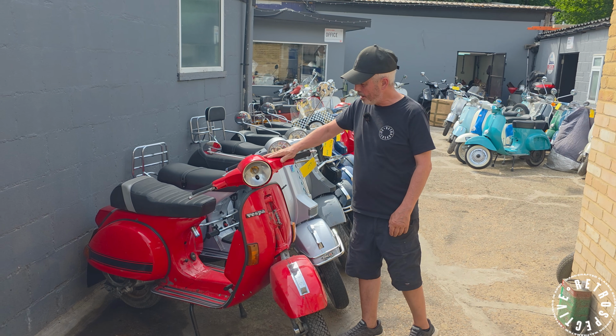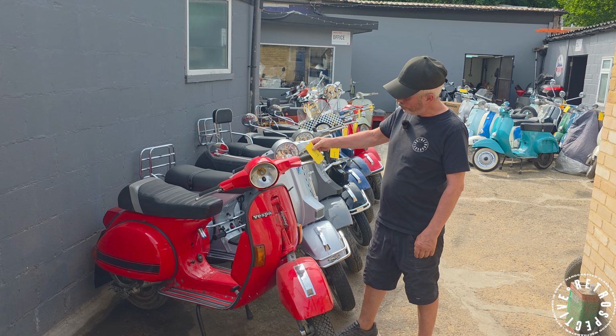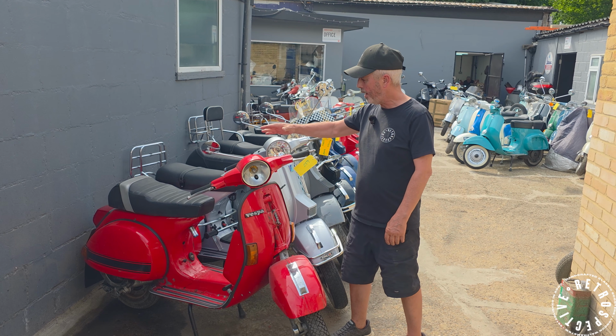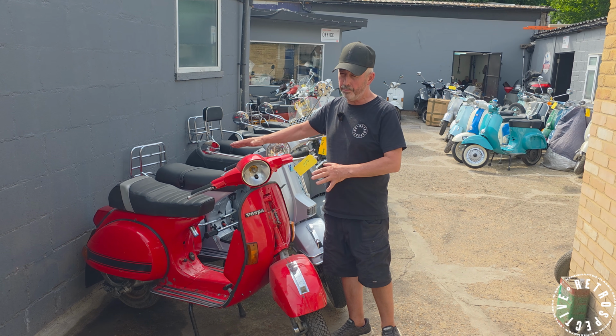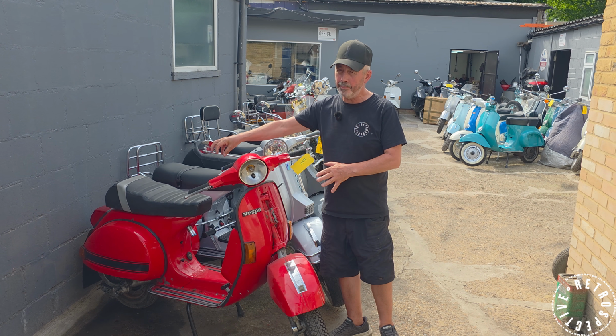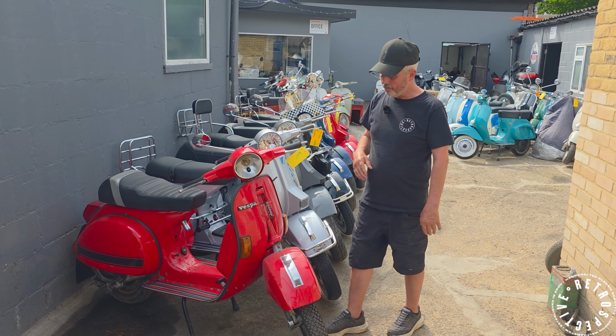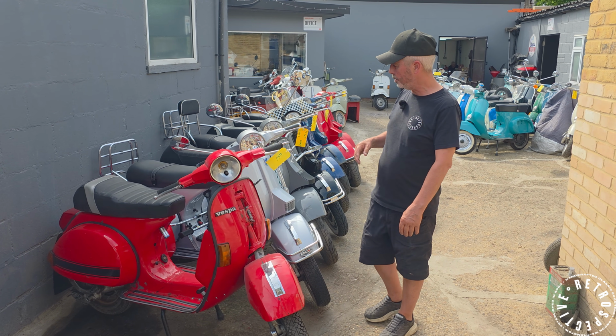I've got an old project bike here. It's 450 quid. There is a V5 with that, and it is really just a shell with an empty engine casing in it just to wheel it around. But that's a project for somebody if they have a PX engine of their own.